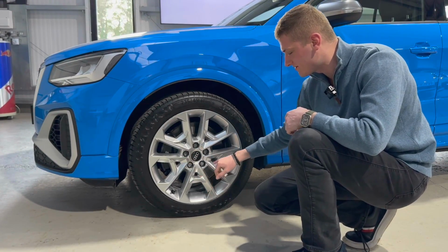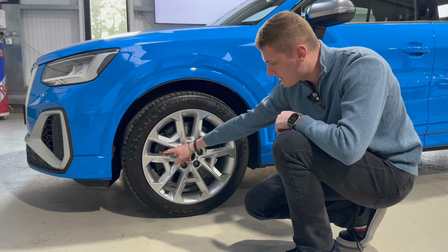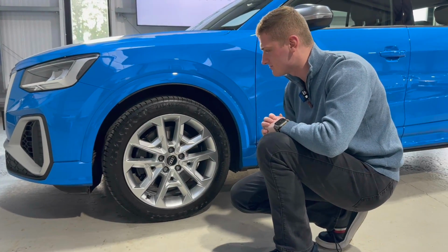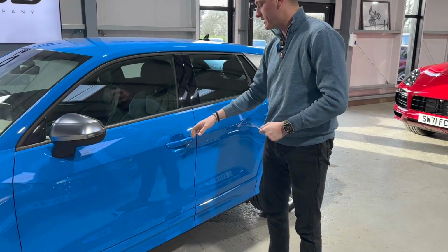Coming around the side, we've got these very intricate 18-inch wheels, so lots of small sort of holes around it, so they're actually quite well thought out, nicely designed. And then the black S logoed calipers in the front there as well. As I touched on, matte aluminium door mirror trims, part of it being an S car.